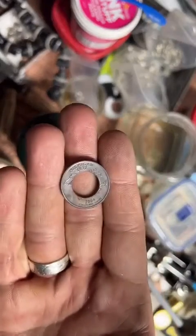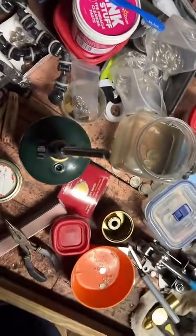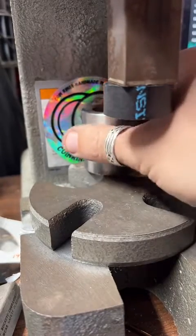We got it dried off. Got a bunch of nice fire scale on here. That's all right. We'll hop over to the 1-ton press. Start folding this puppy.